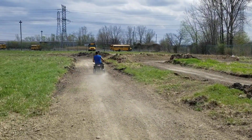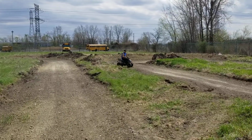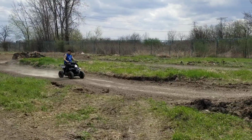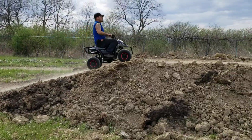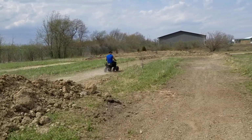It's got the throttle limiter on it as well. Remote kill switch, safe for the kids.